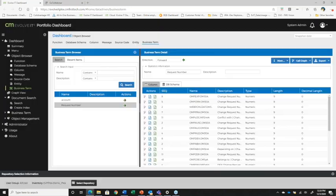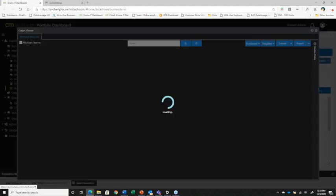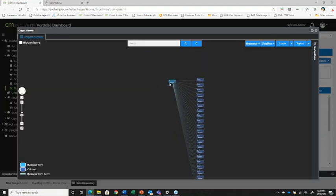And then we see the same kind of information for this request number. Now, this particular application is our own application related to change requests. And we can see there's quite a lot of change request related data here. Okay, now that we have this, if we build this call graph, we'll just see that, in this case, everything is related to this business term and column.